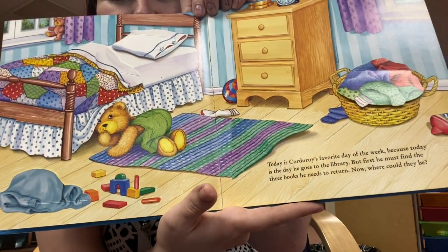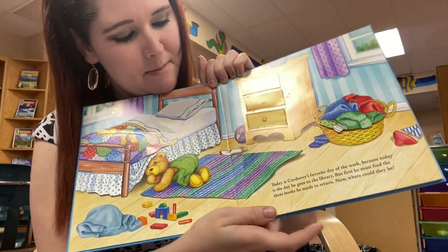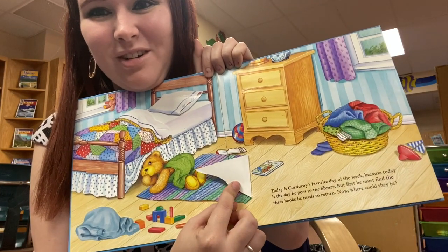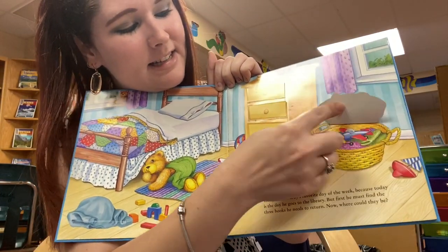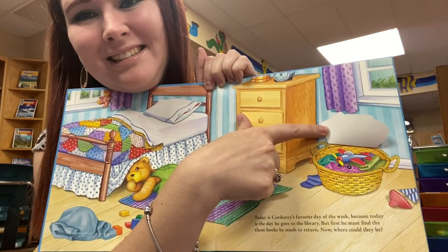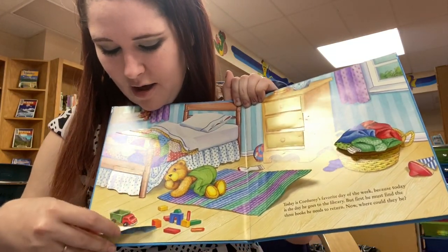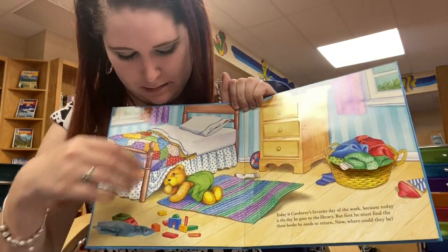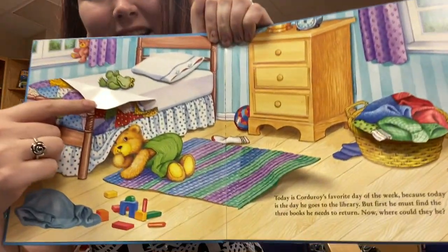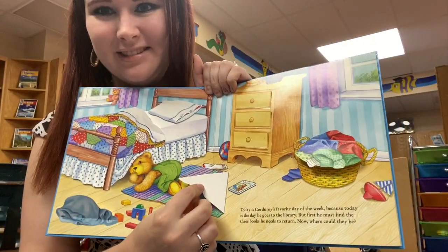You see, he's looking for them. Some of the things pop up in this book. Look, there's one right there under the rug. And here in his laundry basket? No, that's not a book. What is that? An airplane. So it's probably not that one. Nope, toy truck. Wonder if his bed opens up. That's just a stuffed alligator. Nope. We only found one book this time.